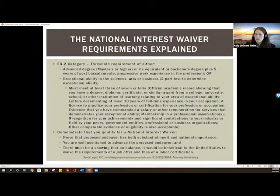So what the National Interest Waiver allows you to do is it waives that requirement of the job offer, and it waives the requirement of something called a labor certification, where your US employer would have to test the labor market to see if there's any US workers available. So that's the benefit of the waiver: although it's still in this EB2 category, you don't need a job offer from a US employer, and you don't have to go through that labor certification process. So with that, let's get into the actual requirements.